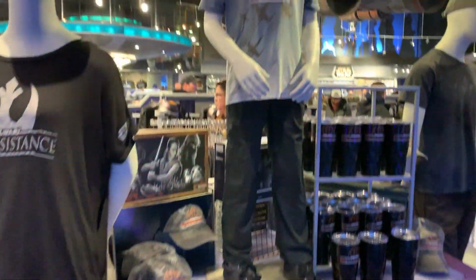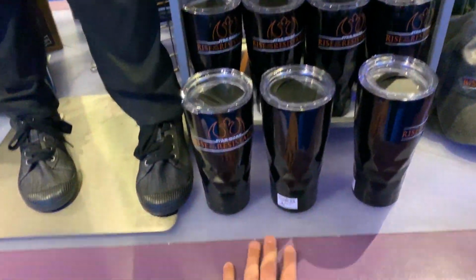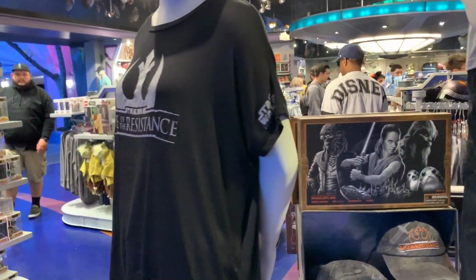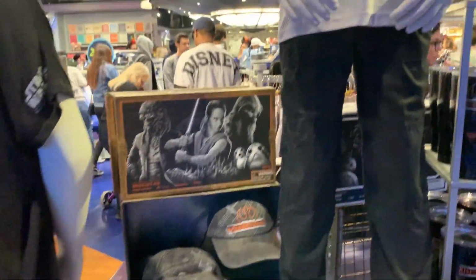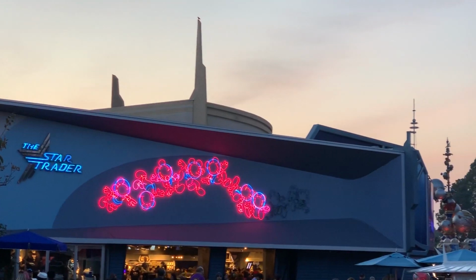Now, I did show this off a little bit in the prior video, but they do have Rise of the Resistance merchandise. These mugs are $25, as well as the shirts are $25 as well. I'm not too big a fan of them because they're really just the logo as far as we've seen, but I do like the X-Wings flying across on that shirt specifically.